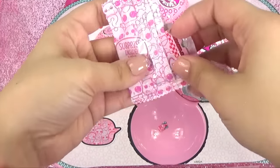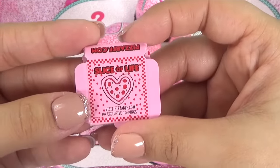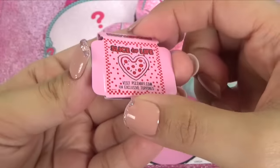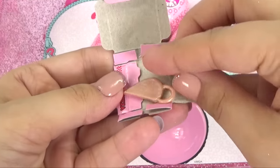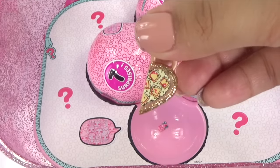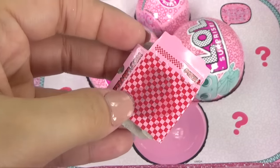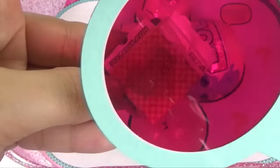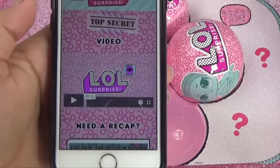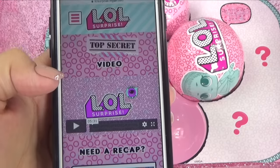Here's the next clue. All right, we've got a pizza box. It says slice of life. Visit pizzabff.com for exclusive toppings. What's on the inside? We've got some charms. It's a pizza charm with ravioli and a whole bunch of gold glitter. And right over here on the bottom, we've got a secret clue on the grease stain. The grease stain is a heart. It says, you found the key. So this is the key? Apparently we have to go to the website, pizzabff.com, and we've got an exclusive video.